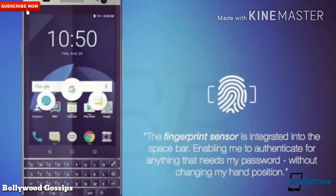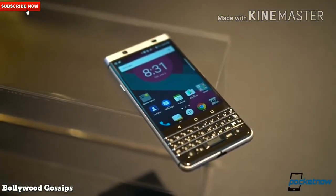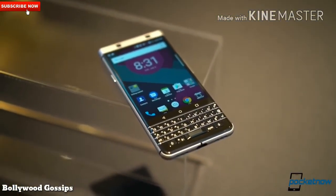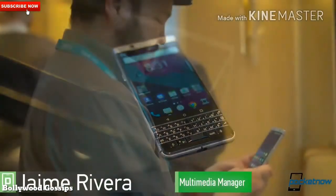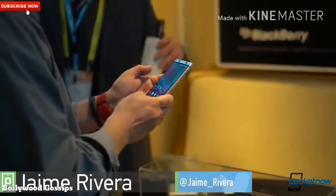So remember the rumors of that BlackBerry Mercury? Well, we've just received confirmation that the code name actually never existed, even though the device did. I'm Jaime Rivera with Pocket Now, along with Hayato Huseman and Juan Bagnell, and let's talk about the new BlackBerry.